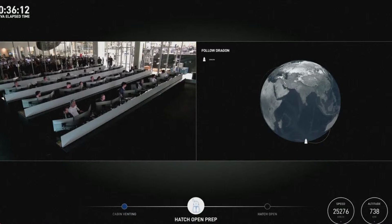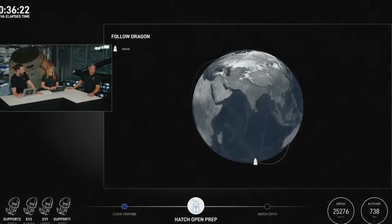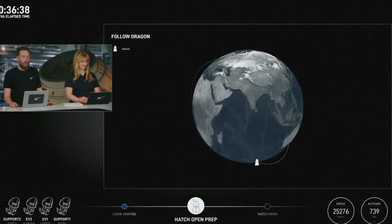EV1, you are go for manual hatch open. Sounds like we got our first audible of the day. As we said, we could open the hatch automatically, or we can do it manually. And so they just gave Jared the go to open that hatch manually. So we just went out of ground station reach, so we'll get the views back. Wow. We'll get the views back real shortly, and then the hatch will open.